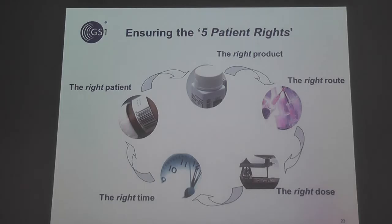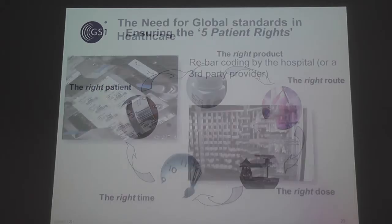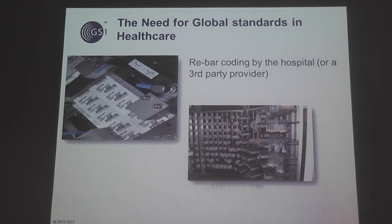In our work, we always consider very much the 5 patient rights, which were already mentioned, and we mentioned them again during our tour here: the right product, the right route, the right dose, the right time, and the right patient. And that's, I guess, why we see in the world that hospitals like here in Leuven are starting to repackage, to relabel, and we believe that it's not the best way forward. We believe that products which are manufactured, produced, identified, and labeled by the manufacturers are the safest products.